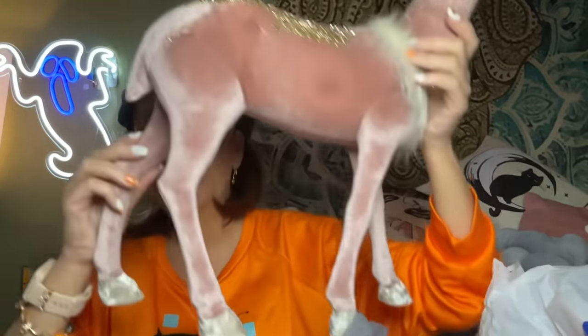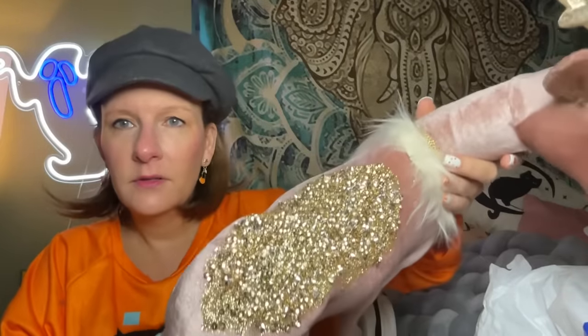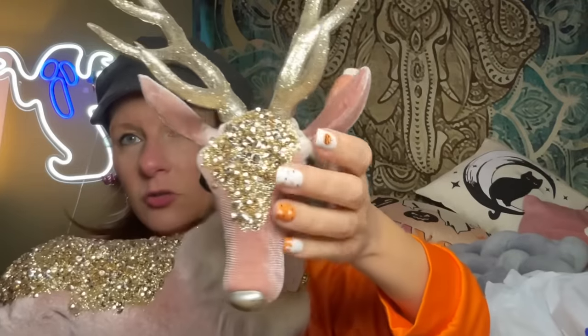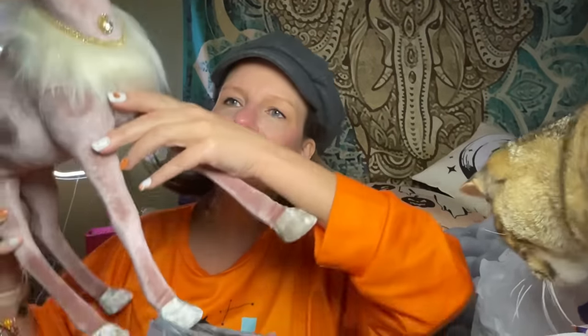Anyway, she's a beautiful reindeer with gold hooves and a gold back. She's got fur, gold trim up here, and beautiful gold antlers. And a silver nose, and then she's got a little jewel right here.